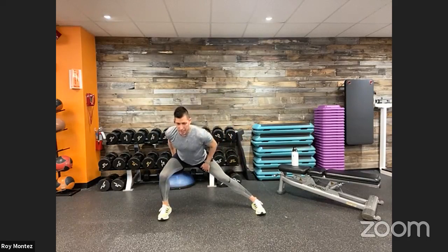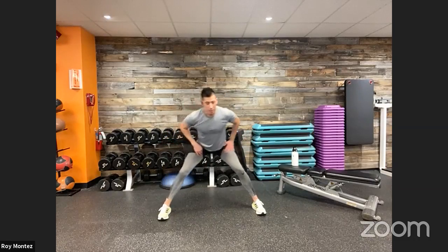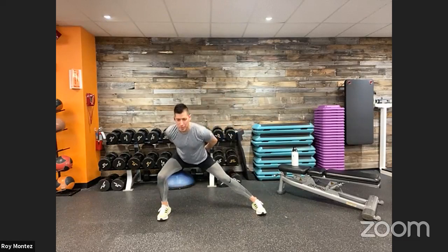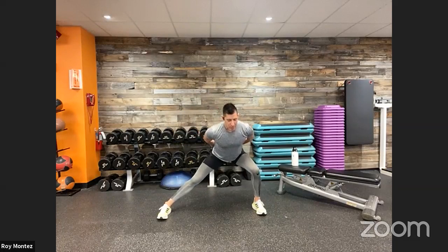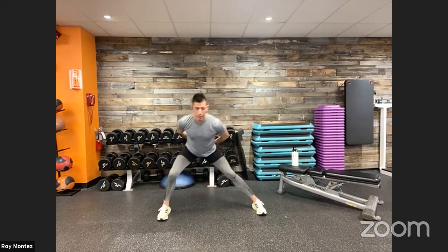Once you start feeling that stretch in your inner thigh, you can pick up the tempo, keeping that chest up. Controlled movements here, nothing too aggressive. I know we're going to get into a lot of fast movements coming up soon, so let's try and really stretch out some of these muscle groups that we were about to work here.